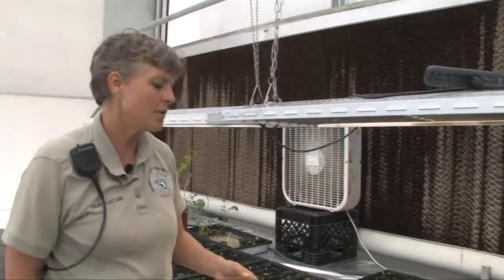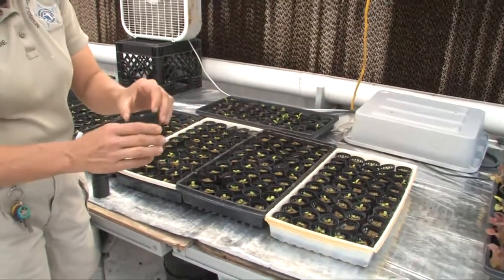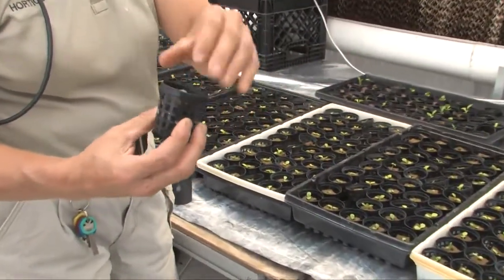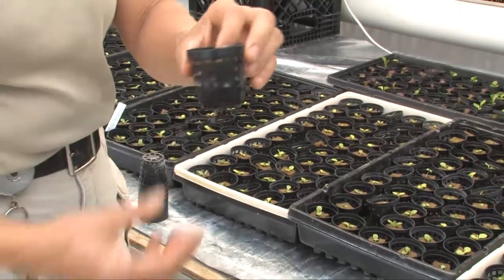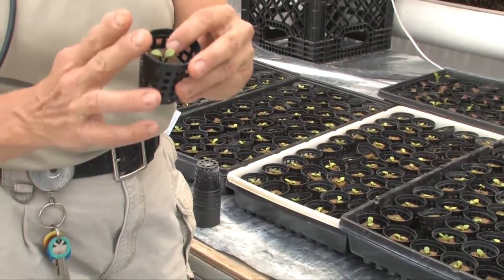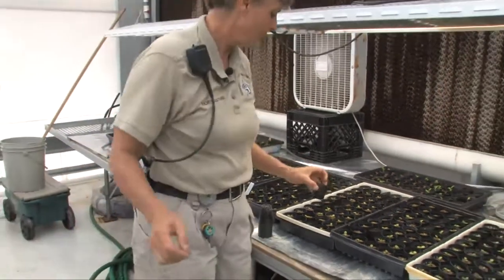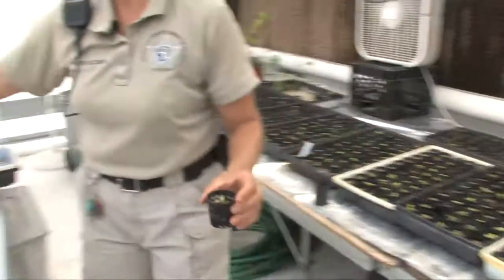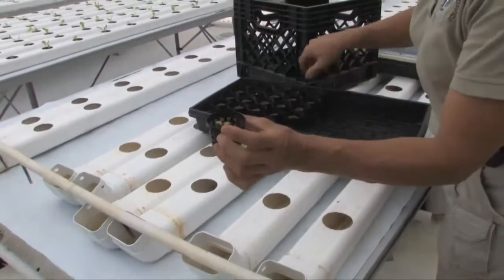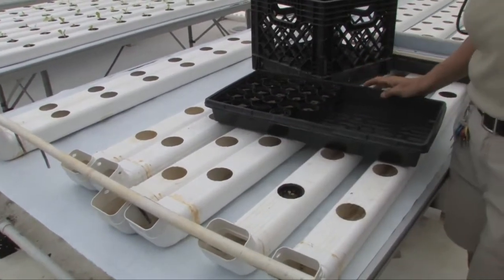The girls will separate the flats of seeds once the sprouts are big enough, and all they do is just drop this little cube into the basket. Right now they've just got their cotyledons, but when the first 2 true leaves come up, then they'll be big enough to introduce into the system. And by doing that, all they have to do is just take that basket and drop it into the pipe, and that's all there is to it.